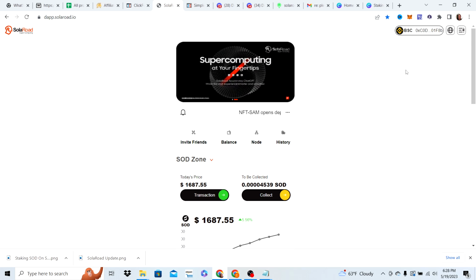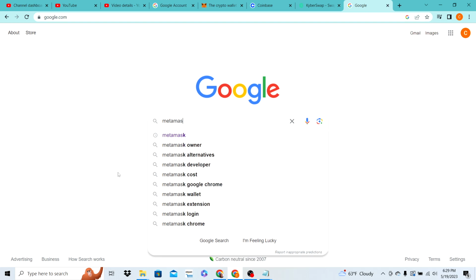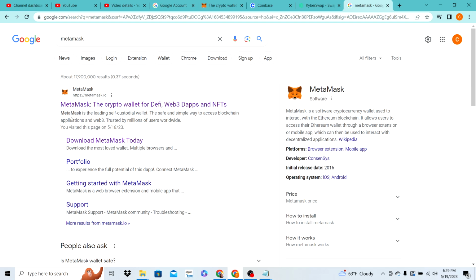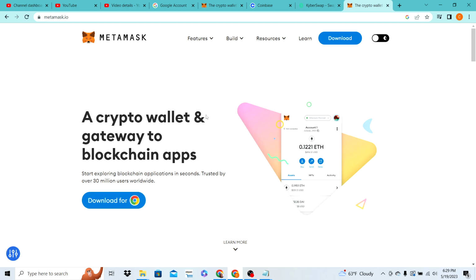Hold on one sec. All right, basically, just go to Google, guys, and type in MetaMask. You will see this first link here. Click on it. The website is metamask.io, if you want to go direct to the website, but you can just click on that first link. And it will take you to their page. Now you can download it. I'm on Chrome, but if you're on Firefox, you can download it. If you're on Edge, you can download it. But since I'm on Chrome, I'll download for Chrome.